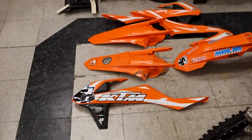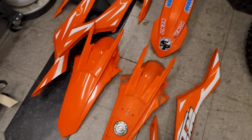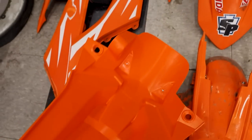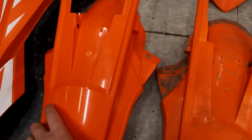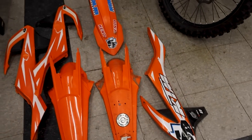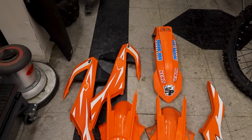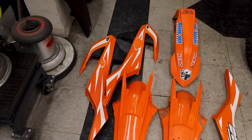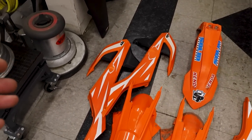We threw in some extra plastics. Now they're used, except for this one. I think this one is actually brand new. So that'll probably end up in the eBay store. That's a nice fender. But the rest of them, dirt bike fenders are so inexpensive, which is awesome. I just don't really know that they're resellable. So maybe those will end up being signed pieces or something for one of you guys.